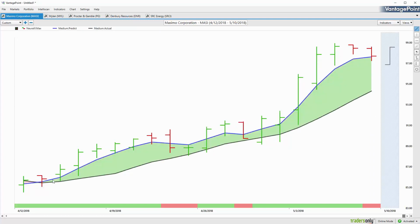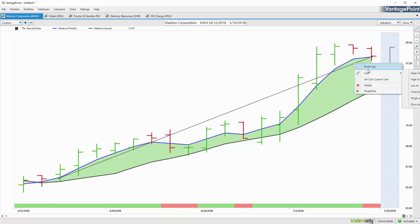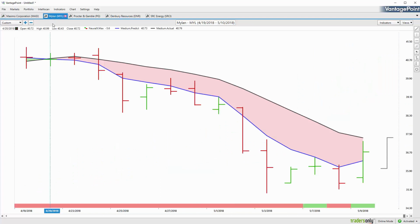So definitely make sure you're getting long the market and maintaining that position and adding to it in line with your trading strategy. You see here about 13, almost 14 percent higher in just the last month, this being one market, Masimo Corporation, but we can move on to Mylan. And this is what's so important: not only knowing when to get long a market, but of course when to take some profits or even make money on the short side of the market.